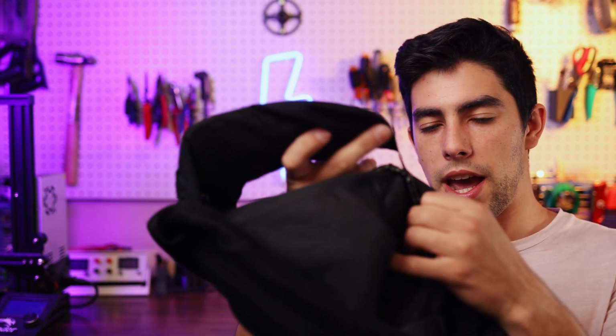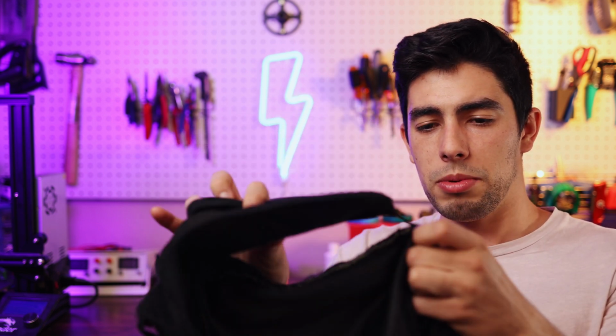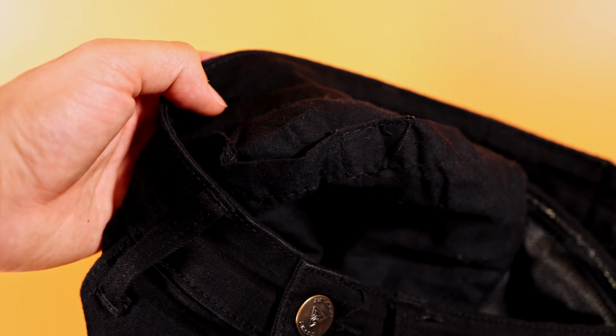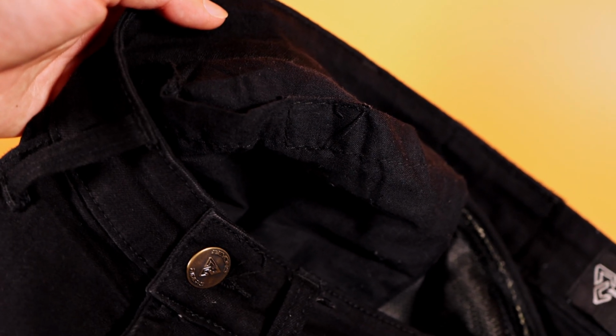Other than that, other quality things, as you saw, one of my pad pockets has popped out. I wish these hip pads were sewed in a little bit better. Just having this little attachment point at the end is a little bit sketchy. And then, just in general, all the stitching is really nice.